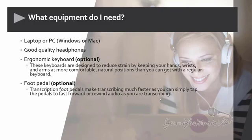Transcription foot pedals make transcribing much faster because you can simply tap the pedals with your feet to fast forward or rewind the audio as you are transcribing. So a foot pedal is sort of like when you're driving a car, you have two different pedals that you can tap with your foot, either to fast forward or rewind the audio.